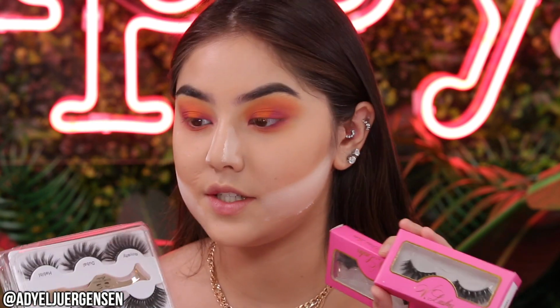Okay, so now we're going to do what I like to call a lash test. So I brought a bunch of pairs of lashes to the studio today. These are from Desert Goddess Lashes and these are from V Beauty Store. So I'm just going to test a few right now and see which one fits the look the best.